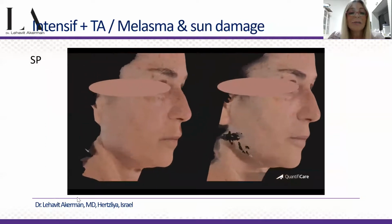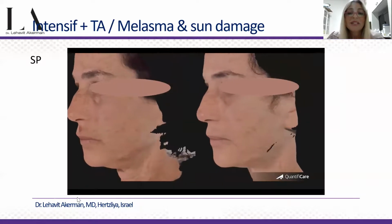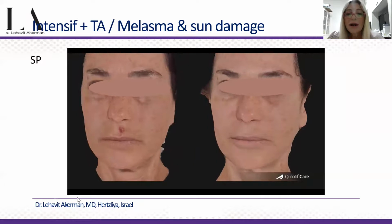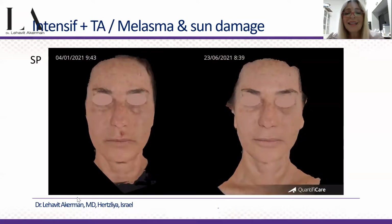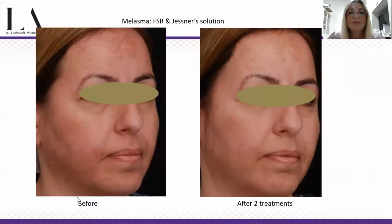And this is another patient with the same protocol. We use the intensive, low parameters, penetration rate only 1.5 millimeters into the skin. Again, this patient has sun damage, a little bit of melasma, a little bit of reduction in the skin quality. And take a look, very nice improvement even in the wrinkles. And you can see also in the 3D model that we have really nice improvement.